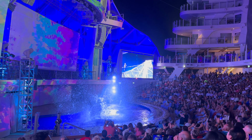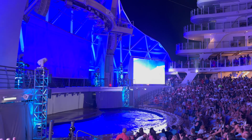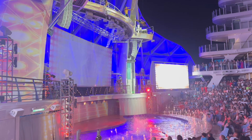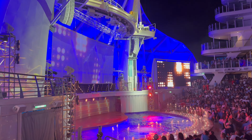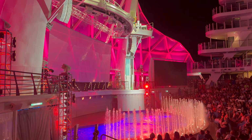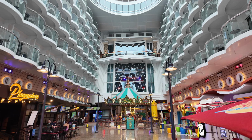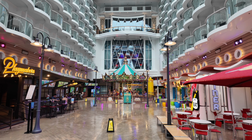It's a definite can't miss. You're going to want to make sure you have a reservation. You can book those about 30 to 45 days before your cruise. But if you don't have a reservation, get to the venue super early before showtime to make sure you get a seat, and get a good seat. Just don't sit in the first couple rows. You'll get really wet.